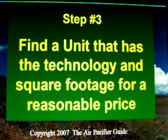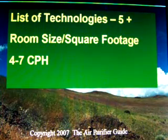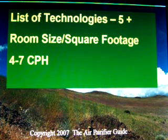Step number 3, find a unit that has the technology and square footage for a reasonable price. What I would look for is a purifier that has at least 5 or more technologies. That way you're covering a lot of ground of the different things you find in the air. Make sure you determine your room size, square footage, including ceiling, and that usually means 8-foot high ceilings. Anything more than that, you'll have to factor in. And ask for a unit that does 4 to 7 cycles per hour. And believe it or not, most companies you call don't even know what you're talking about.